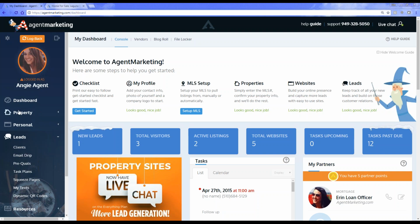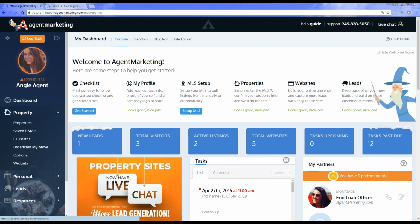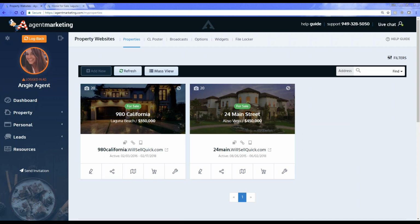If you have a listing that's not added in on the MLS, you go to your property tab and then go to properties, and you'll see that there's an add new button. You can manually type in the information. Will these pages show on Google, Yahoo, and other SEO pages? Yes, all of the property websites, personal websites, those are all SEO friendly.